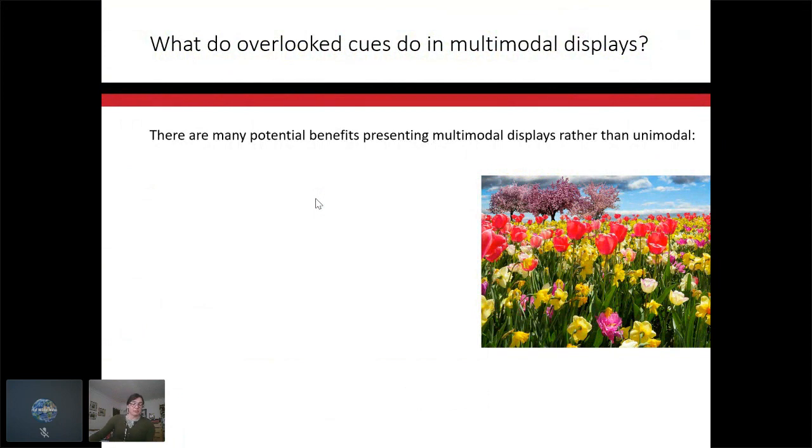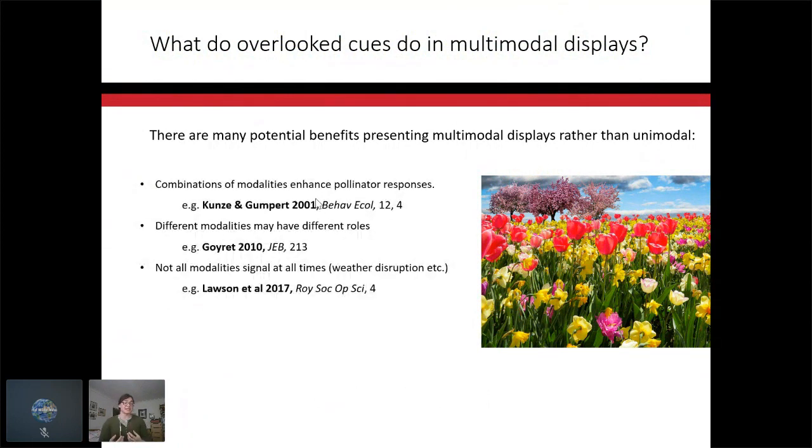So there are many potential benefits from presenting a multimodal display as opposed to a unimodal display. That is, presenting lots of cues at once as opposed to just one. And these can be separated into three different groups, but these categories are not exclusive of each other. It's been suggested that presenting multiple cues enhances the pollinator's responses by allowing the flower to present more information or be more distinctive from other flowers.